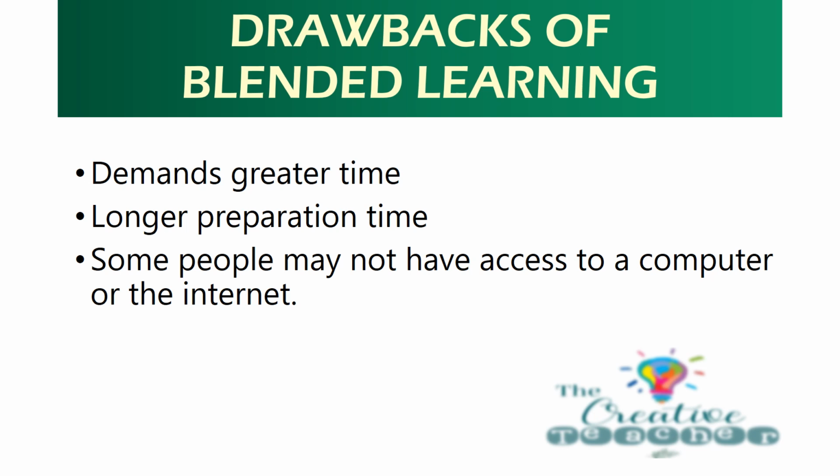Drawbacks of blended learning. Demands greater time, longer preparation time, and some people may not have access to a computer or the internet.